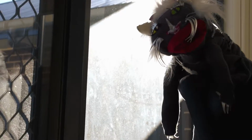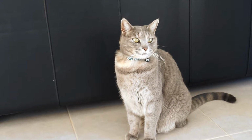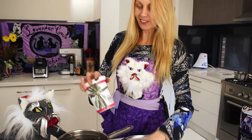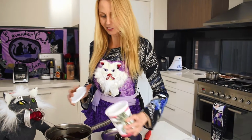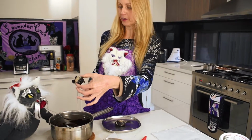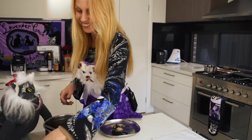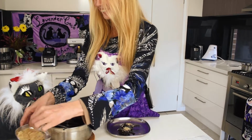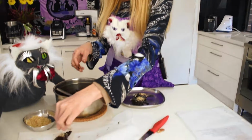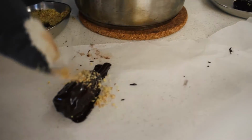Now, we've got to decorate. So I got some almond meal there as well. So you can see how I've sprinkled them with almond meal. Is that the final result? Yeah. It's pretty good. So we see if you can help me to put some of that on them. Can you do it? I can. Oh, good.